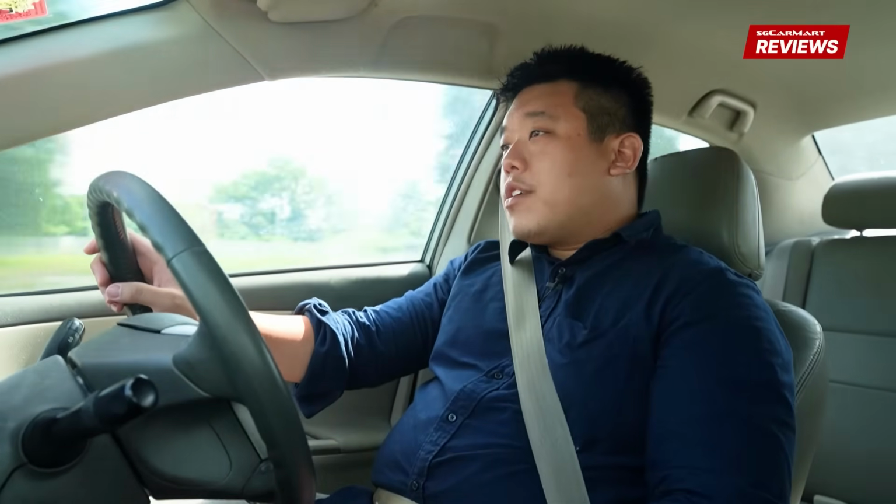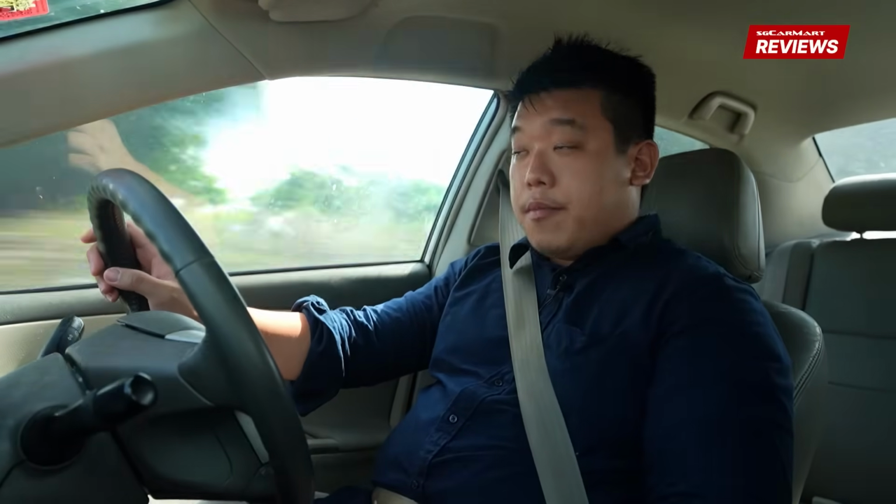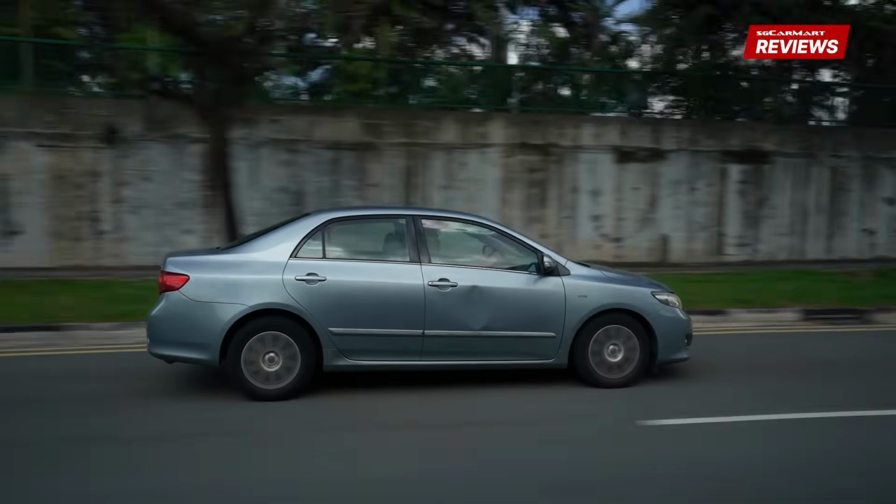But the design of this Altis, this particular one, you can see for that time and age, it was rather forward-thinking. And it took quite a lot of design cues from its more luxurious brother, the Camry. And when this car first came out to our shores, this most popular car in the world, it was priced something like $67,000. Can you imagine $67,000 for a brand new Cat A, super reliable family carrier?